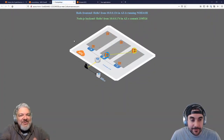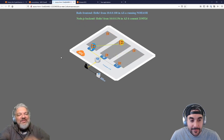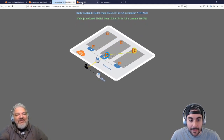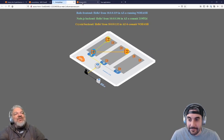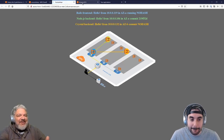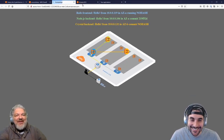So that's what this is doing, and one of the reasons that I put Ruby in front is exactly for this kind of demo where we're auto scaling, because to try and outscale Node.js or Crystal is so difficult because those things are so fast. But Ruby's easy to outscale because it's so slow. So that's why it's the front end application.